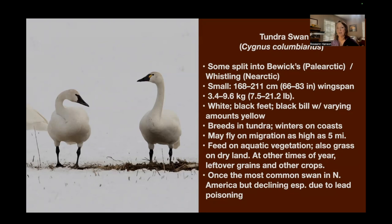Some people are splitting them into the Palearctic species, Bewick's, or the Nearctic species, Nearctic being the New World whistling swans. So that's what we have here. They're pretty small for swans, just about maybe 80-inch wingspan and about 7 to 20 pounds. They're all white with black feet and a black bill, and then varying amounts of yellow around the eye and upper part of the bill.